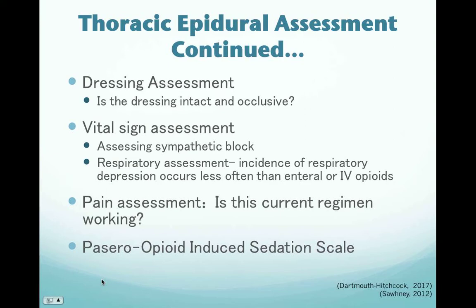And so continuing on, performing a dressing assessment. Is the dressing intact and occlusive? So we want the dressing completely intact and occlusive. What that means is that the dressing over the insertion site is not rolled up and it is flat to the patient's back. If you're finding any rolling of the dressing, you can just reinforce it with Tegaderm.